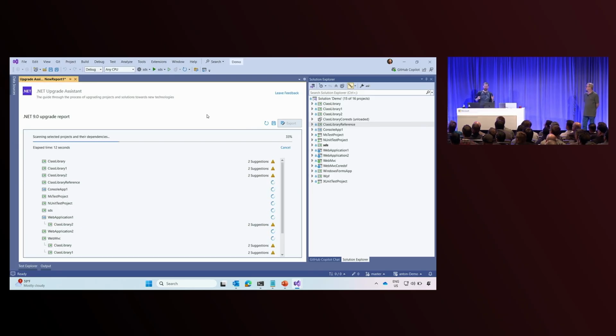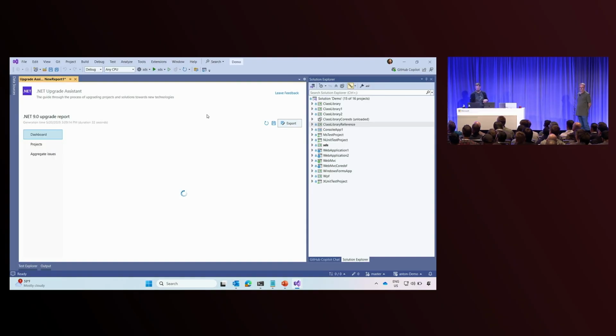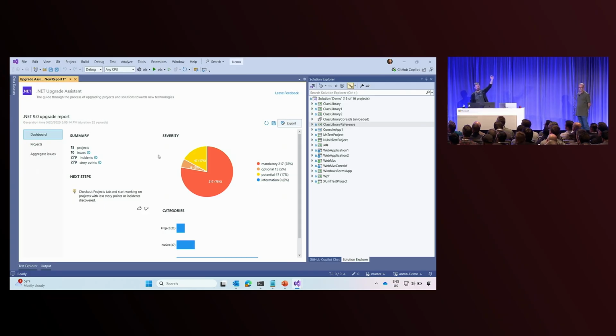Have any of you done a web framework to Core migration before? Oh yeah, a good number of hands. There's a whole bunch to change, right? It's not just the view layer, it's the way routes are mapped. It's the configuration for your web host, IIS or Kestrel or whatever you were using, how you stand that up, how you do dependency injection, from the top of the stack all the way down through the bottom.